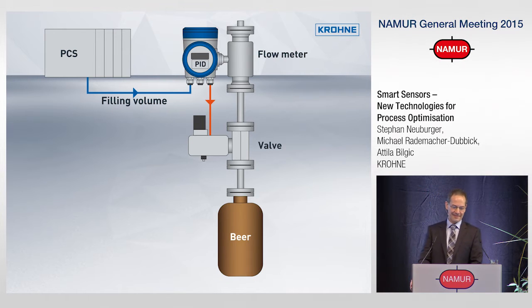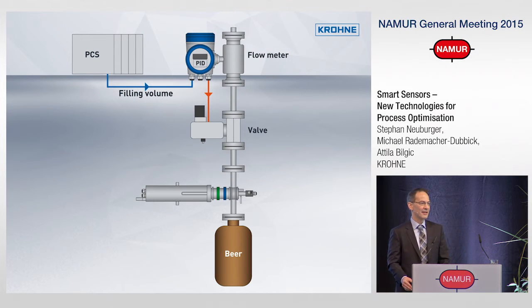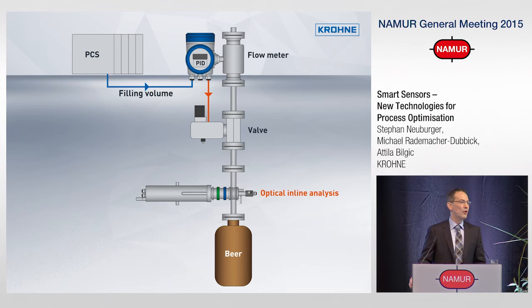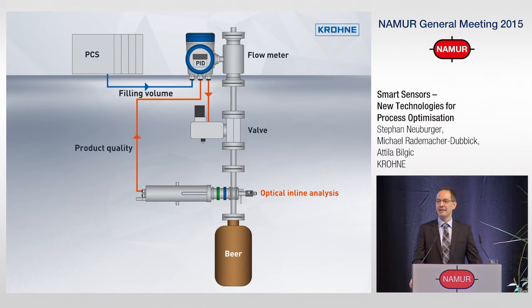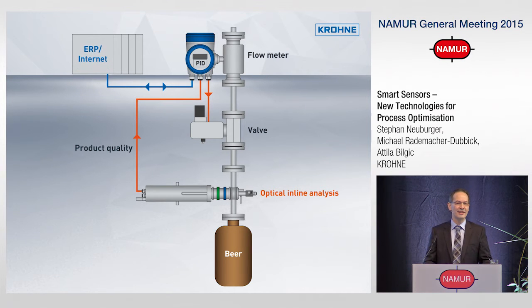In order to ensure that I'm really filling my favorite beer, I can now add an inline analysis system which measures the beer's turbidity and alcohol content, for example. The ERP then sends a message to the customer, for example, via WhatsApp, notifying them when the beer will be delivered, along with a link to the analysis report.